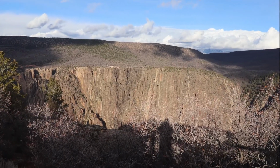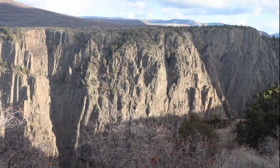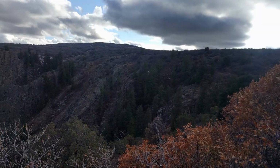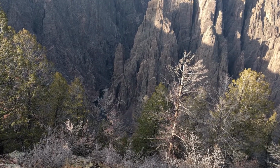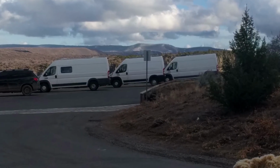My first impression of the Gunnison is absolutely stunning. The sheer cliffs and the dark shadows are just this wonderful scenery that is a great juxtaposition to the bright colors and the red sandstone over in the Colorado National Monument. And my favorite part about the whole park is coming out of the visitor center and finding the Vanlife convention. That's me in the middle.